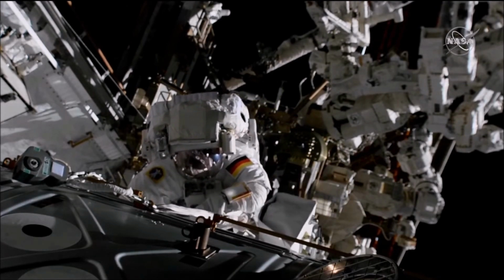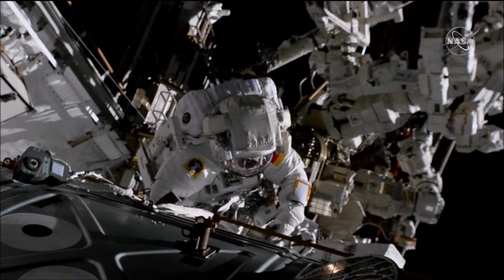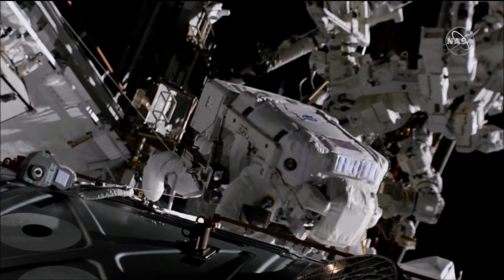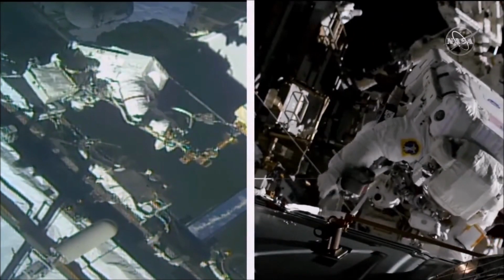You just heard the call out, put the booty over the cutie. In spacewalking terms, this means Chari is going to be putting a protective cover over the quick disconnect that he's been working with throughout his task working on the radiator beam valve module.